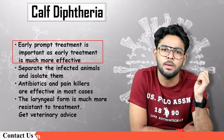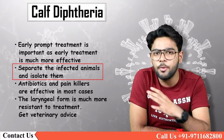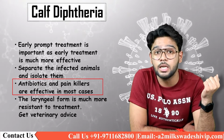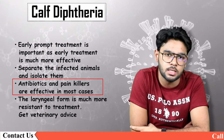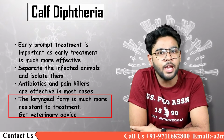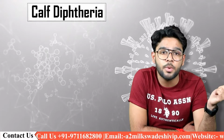Early prompt treatment is important as early treatment is much more effective. Separate the infected animals and isolate them. Antibiotics and painkillers are effective in most of the cases. The laryngeal form is much more resistant to treatment. Get veterinary advice for it. Treatment is important, but how should one prevent this disease?